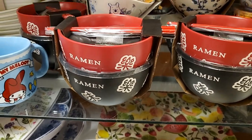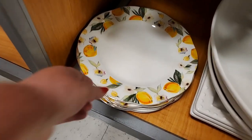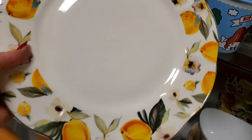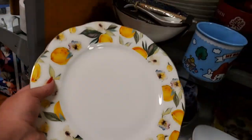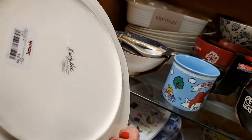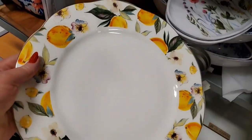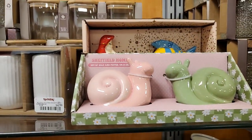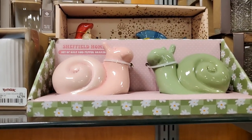These are cute. I like these lemon. Is it lemons or peaches? I think it's lemons. I like those. This is pretty with the scalloped edge. And then I think that's gold. Those are pretty. Those are $4.99. Those are lovely. Some of these snail things. Aren't those cute? Salt and pepper shakers. Those are $6. Adorable.